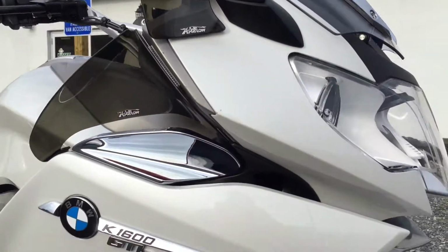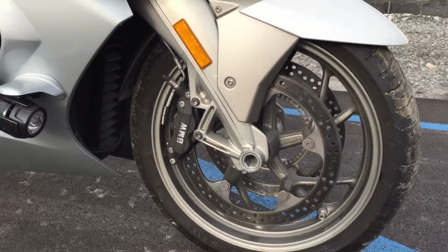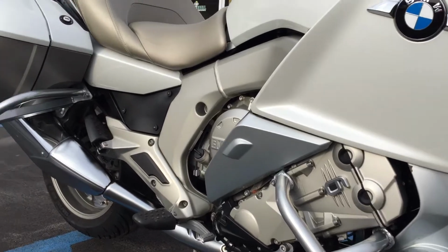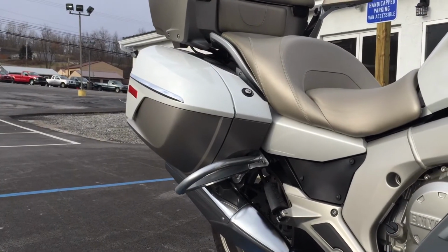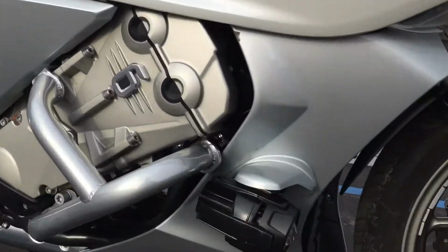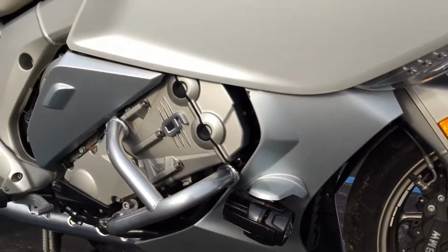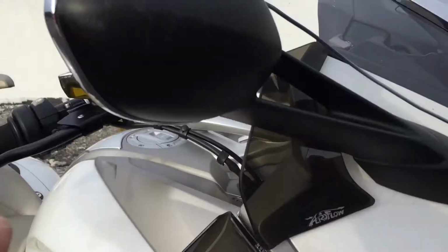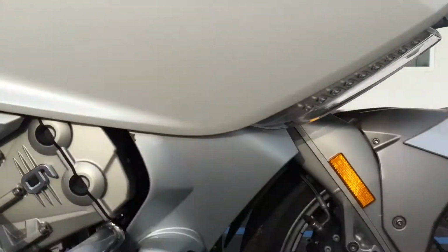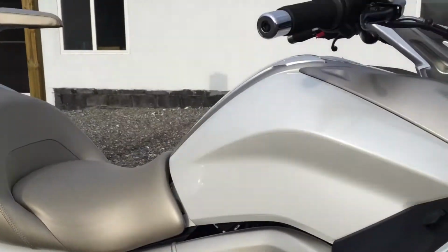K1600 GTL Exclusive. We have full service history on this bike. It's got some nice extras, including Ilium Works engine crash bars and Ilium Works bag guards. It does have a light scuff here on the right-hand LED auxiliary light, and a light scratch here on the right-hand mirror. The plastics are clean. Engine cases are clean.